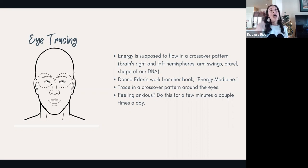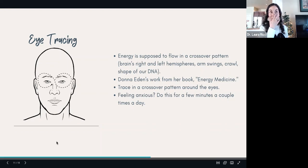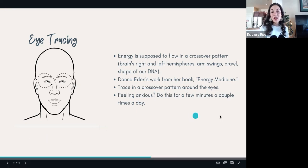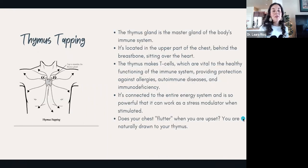You could even apply an oil with that if you wanted. Now, we don't put oils in the eyes. We don't put essential oils in the eyes, and we don't put them in the ears. But everywhere else is kind of fair game. So you could put a little bit of maybe frankincense or immortelle, and just lightly start to trace, and do that whenever you need to. So maybe something to add to your morning routine or your evening routine. And you can play with it. You may find that you like one of these more than the other. I always believe the proof is in the pudding, and you're going to find something that works good for you. Thymus tapping is really interesting.